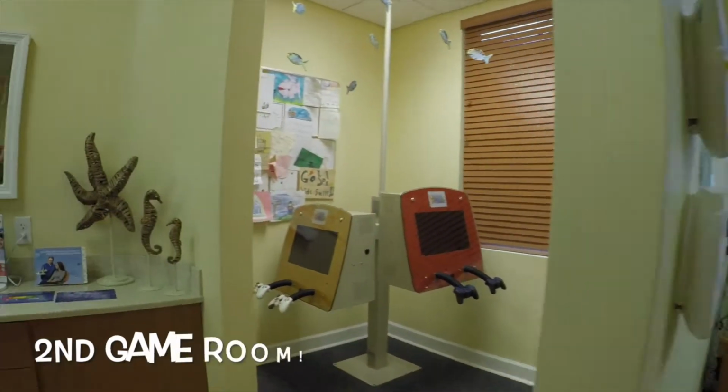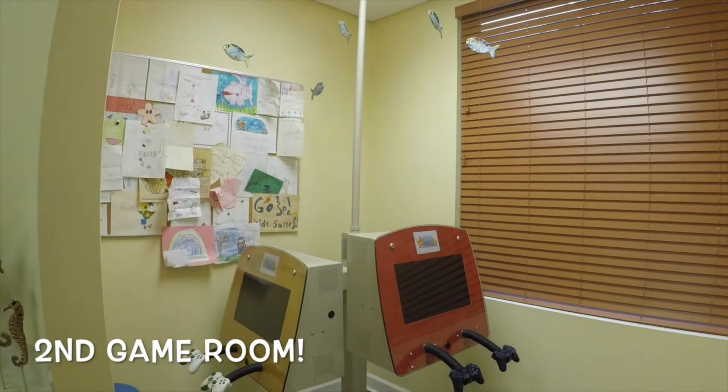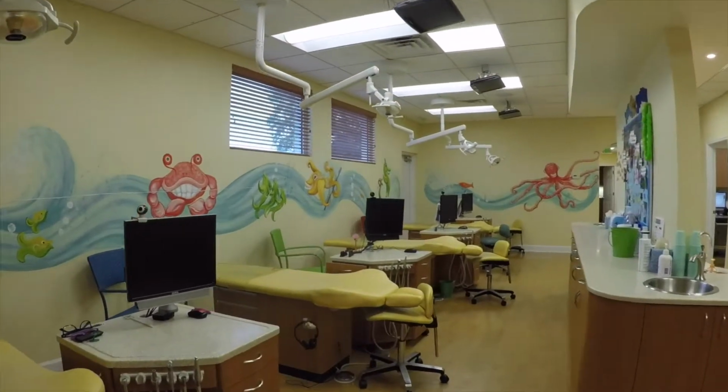We love to make this environment very fun so that instead of a scary visit to the dentist, kids can have an enjoyable, fun environment to come to learn about how to take care of their teeth and to keep their teeth healthy and strong.